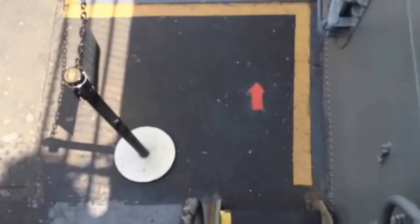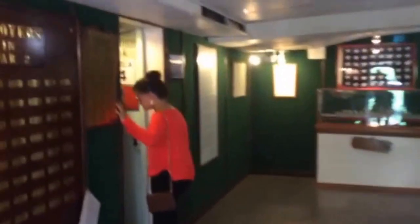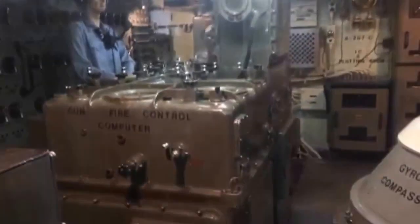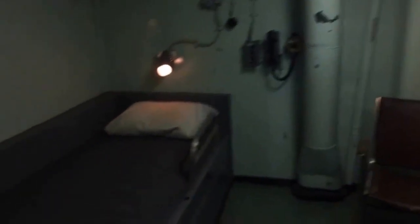Going down. The ship is so cool. This is where they do a little cooking. The radar room. Look at that. Gunfire control. All the details about the ship. Check this out. Their living quarters are so much nicer than on a submarine.